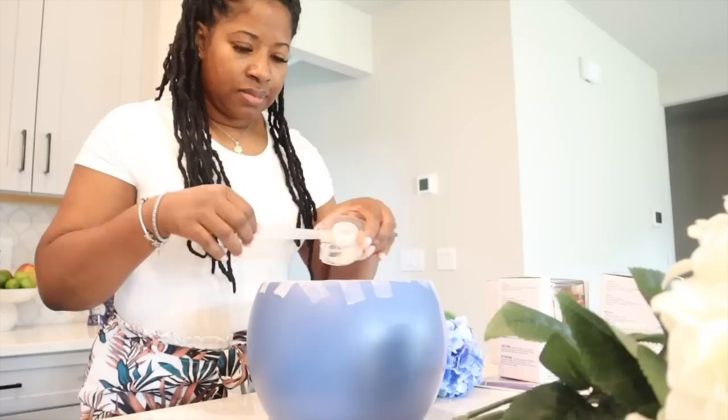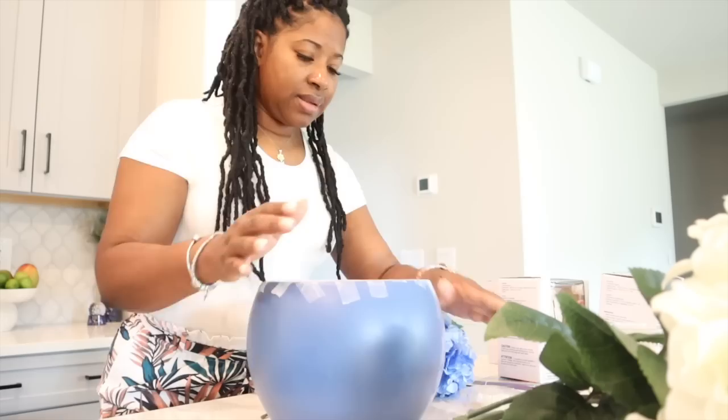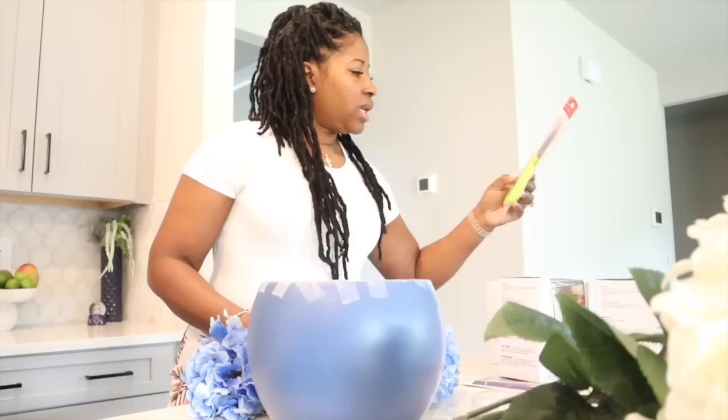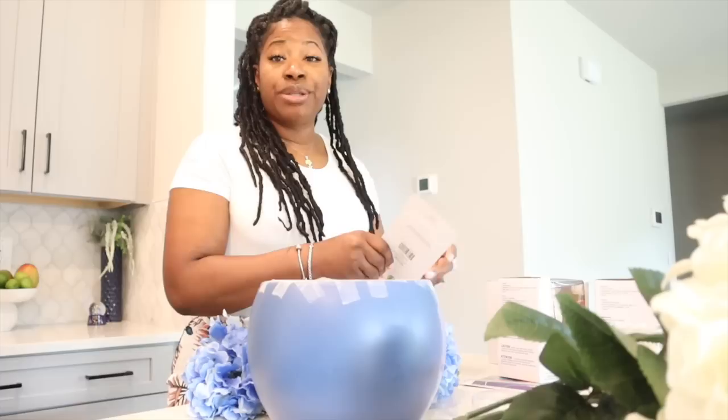Doesn't have to be perfect. It just needs to be done so that they can stay. Okay, so I'm gonna cut the ends off of here so that they can stick in there. I don't know if these utility knives, I mean scissors, gonna work, but they cheap. I have some other scissors.